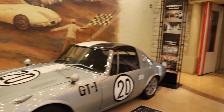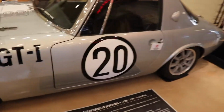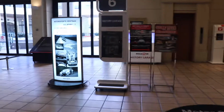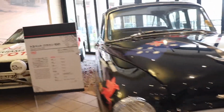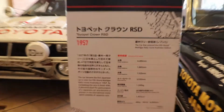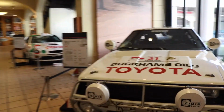So now we are in the history garage part of MegaWeb. We've got a Toyota Sport 800 racing car, I guess. So it kind of echoes the original entrance. Oh, and we've already come across some race cars. I don't know, I wouldn't call this a race car. Toyota Crown RSD became the first Japanese car to enter Mobil Gas Rally around Australia. Okay, I guess it is kind of a race car. This is pretty impressive.